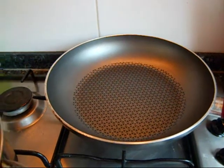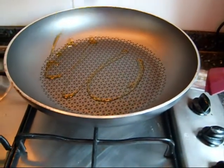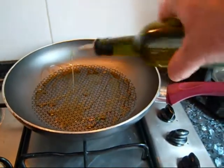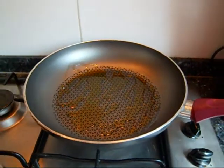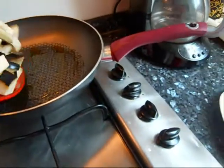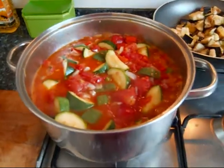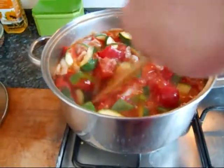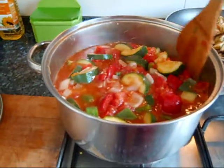Zucchini. Okay, something I got from one of my recipes, a French recipe, where she cooked the eggplant separately in another skillet, so that's why they're here. So I've added the tomato, and I also added a can of whole tomatoes to this with the juice, because you need that liquid.